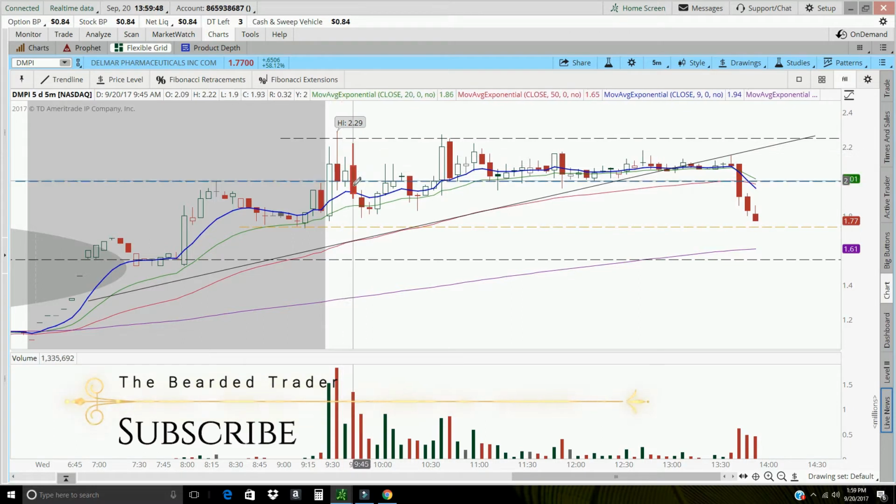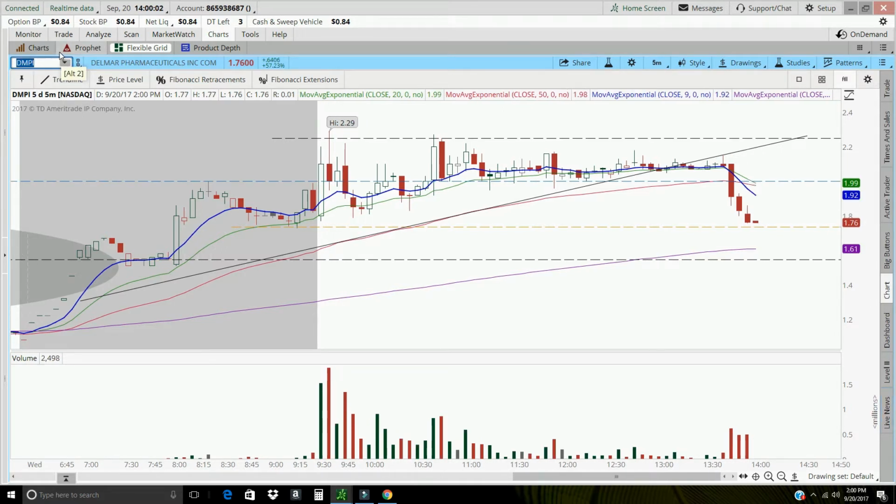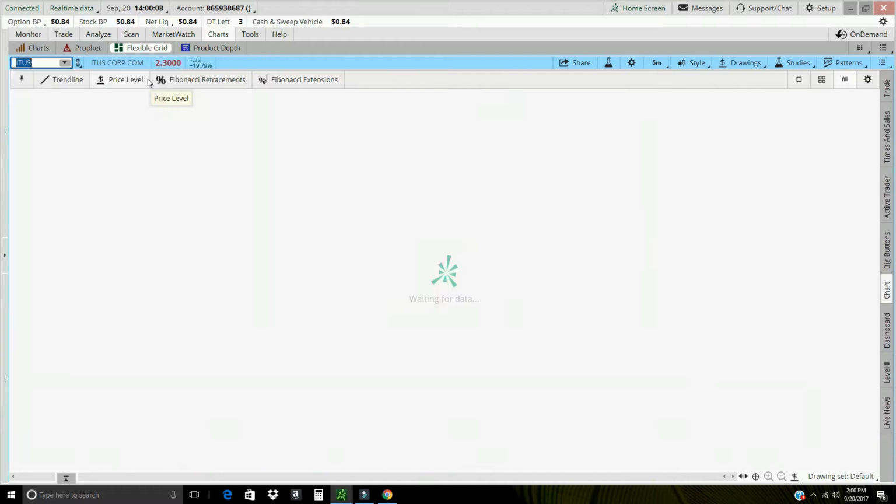And that's what I did. Turned a blind eye, didn't get filled, ended up taking a huge loss. So that put me in a hole from the very beginning. That was my very first trade. DMPI put me in a hole, and I had to claw my way back little by little, trade by trade. Next trade was ITUS. This was a great setup.